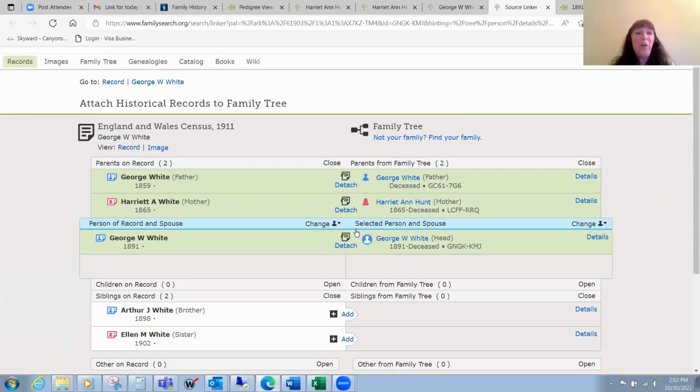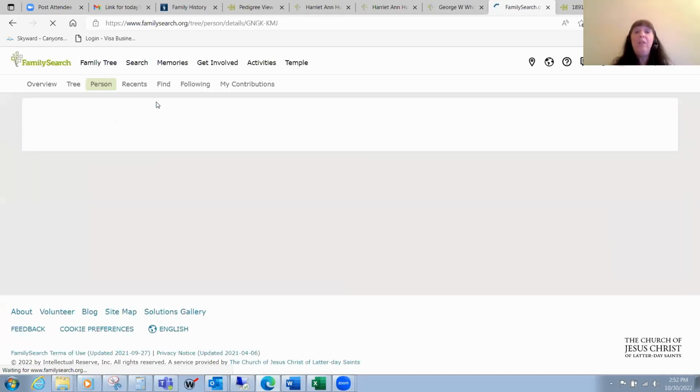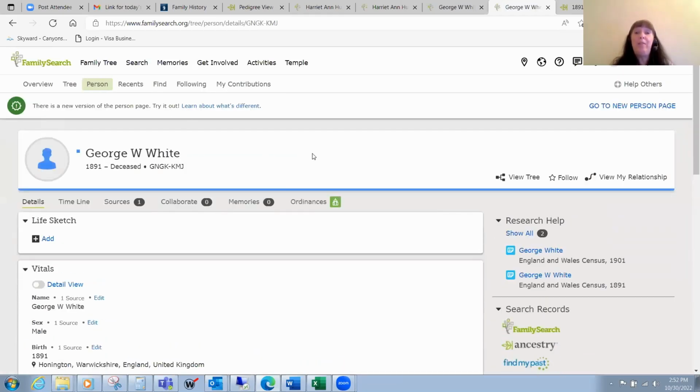Go ahead and scroll up, and here's a little trick to refresh the screen. Do you see right there at the top, it's kind of above "attach historical records to family tree." So it's a little lower. If you click that George W. White, it's going to take you to his page, and it's going to refresh it so that you'll be able to see any sources that have been added, which we just added one. So now you can click ordinances.